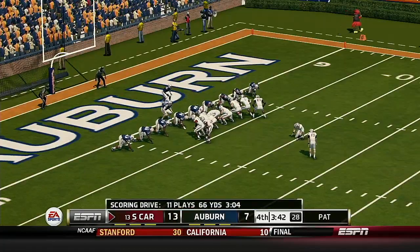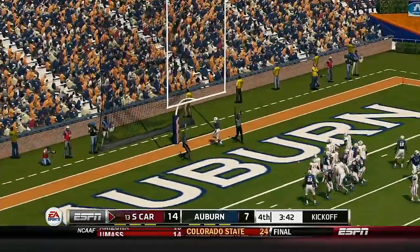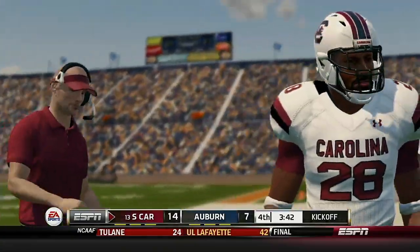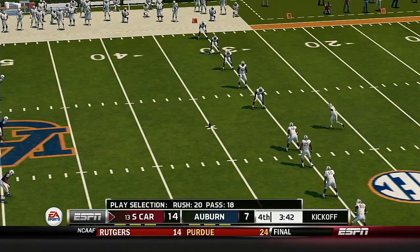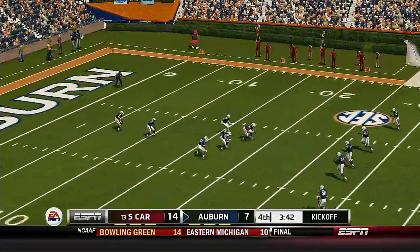He makes the PAT. It was an 11-play, 72-yard drive, and it's good for 7 points. Brad, I thought the offense did a really nice job of mixing up the play calling on that drive. I thought the defense was on its heels most of the drive because of the versatility of the offense.